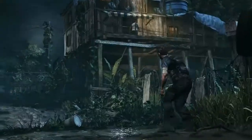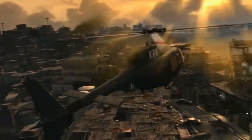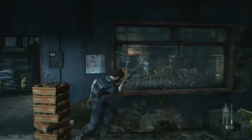Each environment in Max Payne 3 is highly detailed and based on real-world research while being interactive.